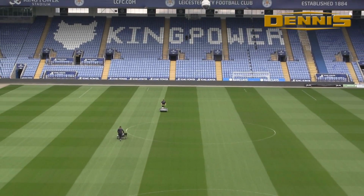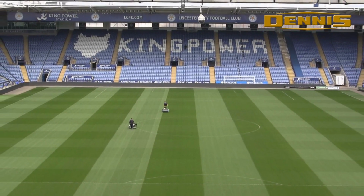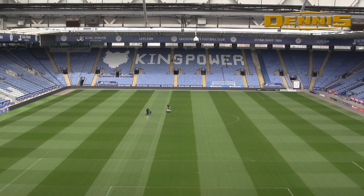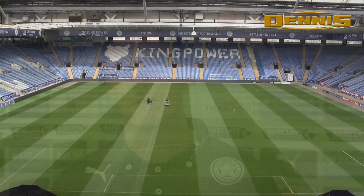Ticked the box for me because I always wanted to be a Premier League groundsman before I was 30, and now 30 is fast encroaching, so I'm here now and I'm enjoying it. We were fortunate enough to be promoted last year to Premier League, which meant the doors were open for an influx of machinery. We bought 7 G860s in the summer, and I know Dennis were under a tight schedule, but they delivered on time, and that's probably one of the main reasons I've used them.